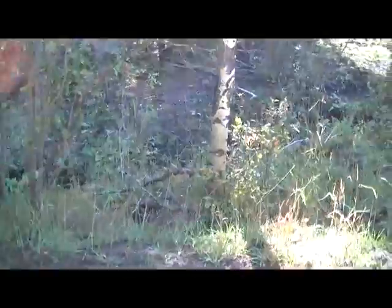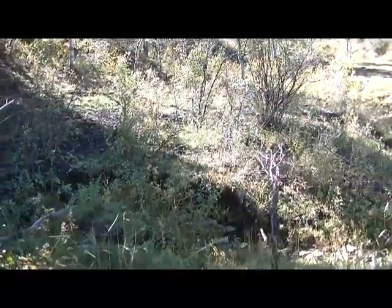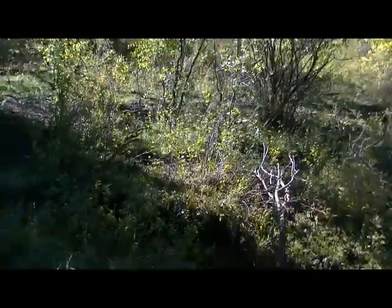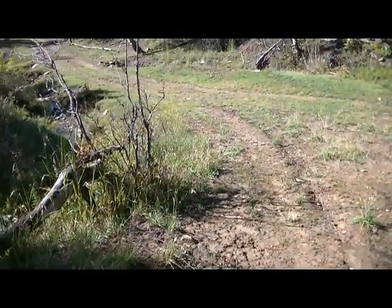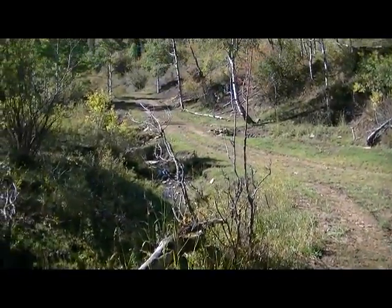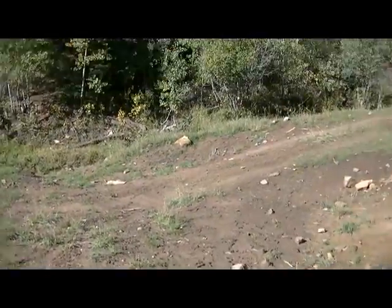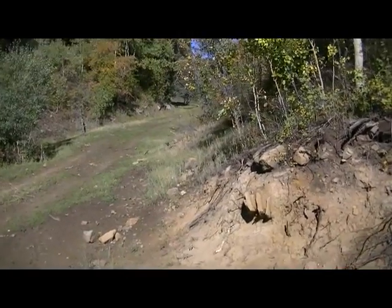This is the Quaker, and this is where he stopped right here. And I was just right there in the brush. This is about where he stopped. This is the road that goes down and out. And that's the road going up there to the upper ranch.